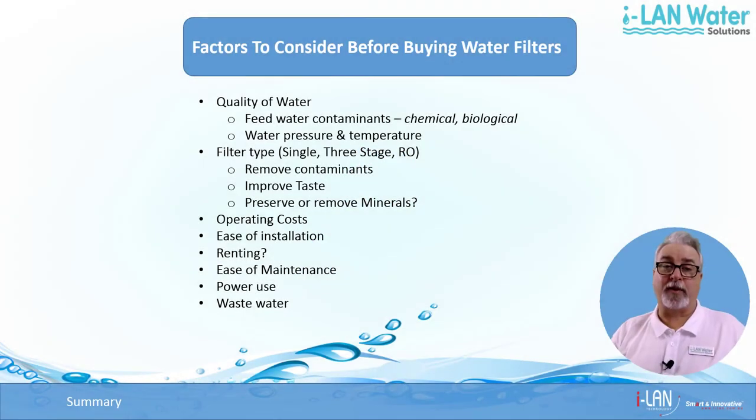Okay, to summarise, we've looked at various water filtration systems and things to be aware of before installing one, such as the quality of your current water, as well as excessive or not enough water pressure at the tap, not to mention the ongoing costs and ease of maintenance. We've looked at the simple and effective EZEC systems and the advantages and disadvantages of reverse osmosis systems.